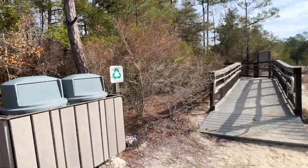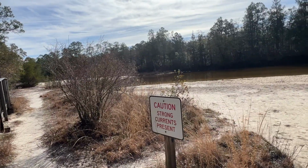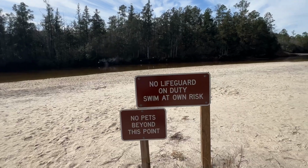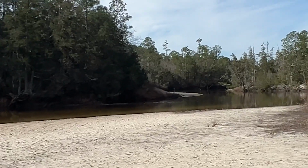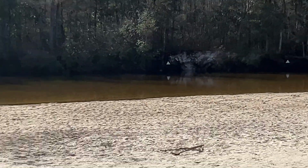All right, they got trash cans. I guess it'd be kind of hard to tube. And no pets out here, so just so you know. But man, look at this. Gorgeous.